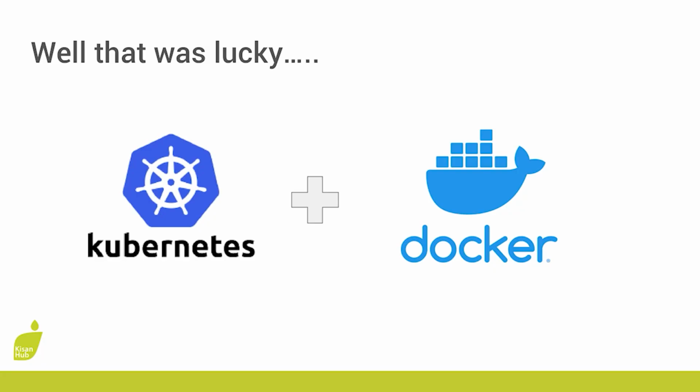So that's a heck of a shopping list. That's a lot. Yeah, I could code that myself, but luckily, someone's done it for me. So Kubernetes plus Docker pretty much solves all those problems for me.